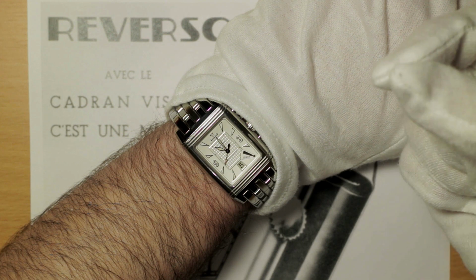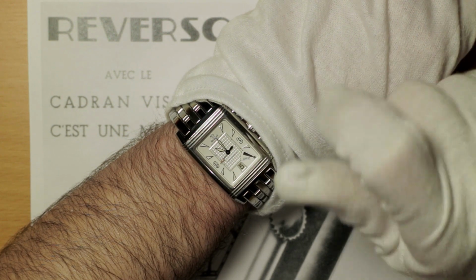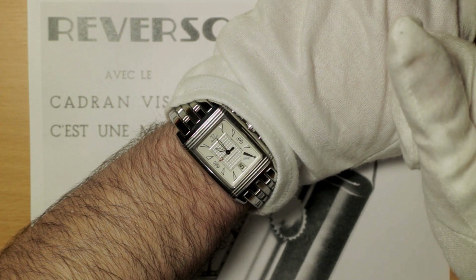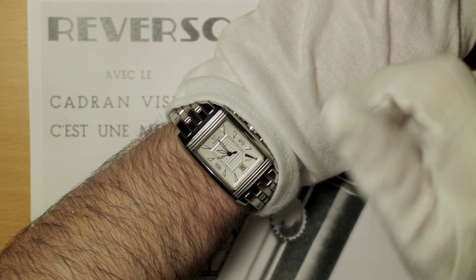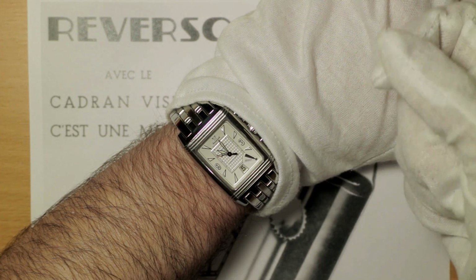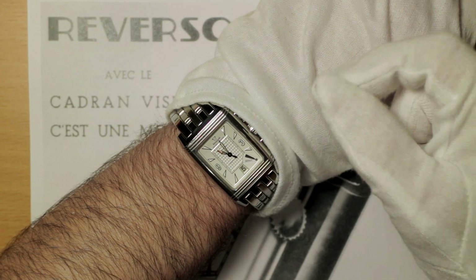You would have a key. You would carry a key separate to your pocket watch. You would open the case back and you would wind the movement. You would wind the mainspring barrel with a key. Similarly, you would open the case front and you would set the time with a key also.